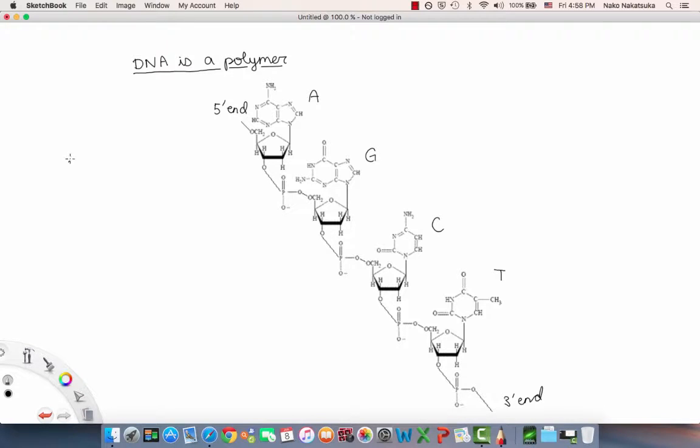And so the primary structure of DNA or RNA was the nucleotide sequence, just like the primary structure of proteins is the amino acid sequence. Now we just have different building blocks.